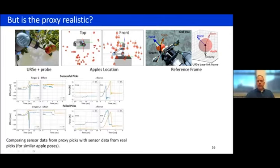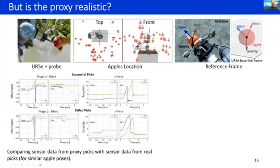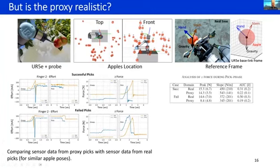Here the yellow signal is the real data, the blue signal is the proxy data. Here we're looking at things like the z-force and comparing z-forces on the wrist force torque sensor between the real picks and the proxy picks, looking at motor effort and so on.